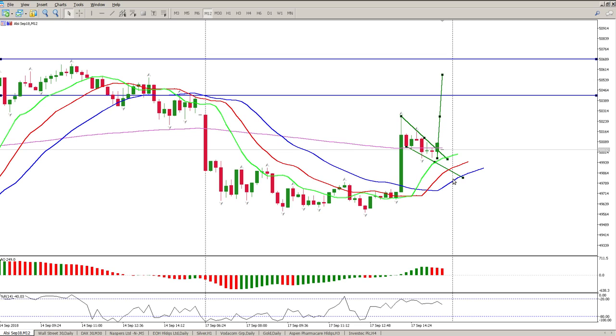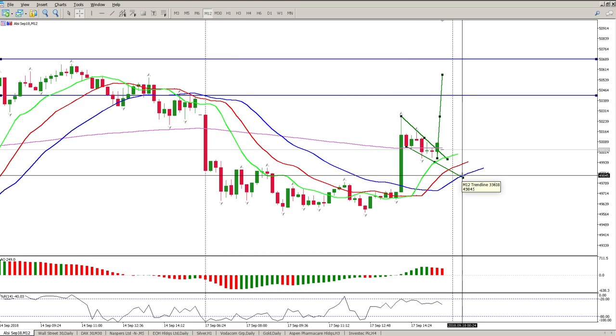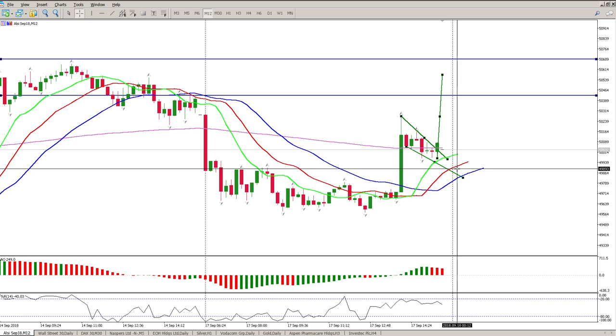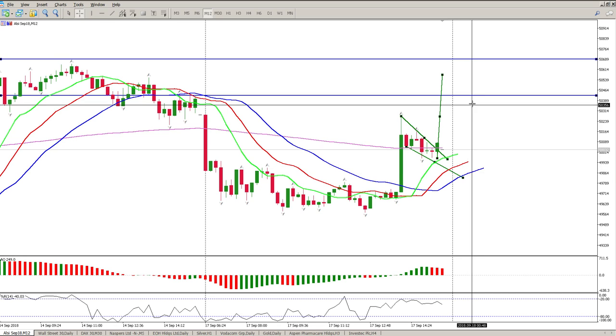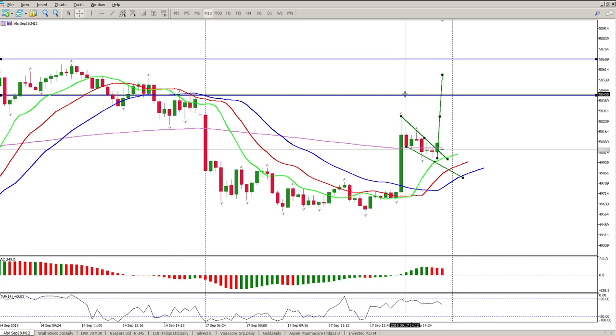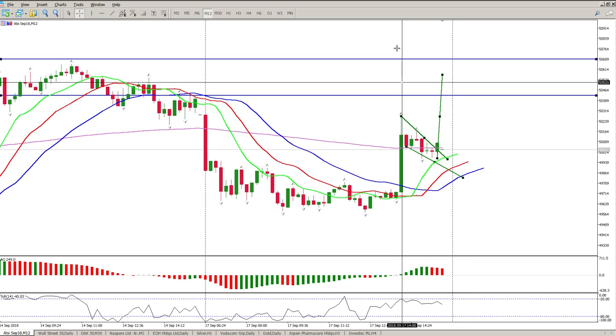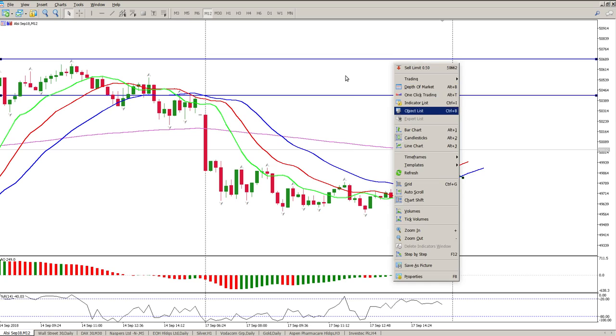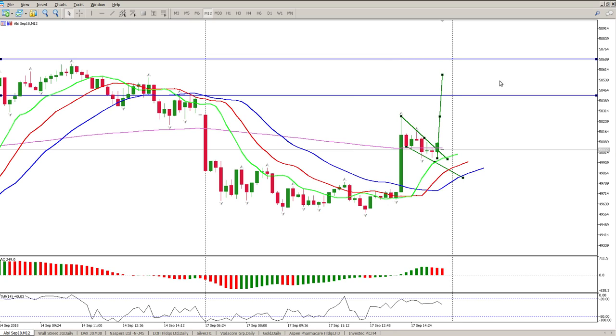So if we bounce off the alligator somewhere in this 49,845 or 49,900, so there's between 49,850 and 49,900. If we get down, find some support there, then we still have a measured move potentially moving to 54.30 and ultimately top of range at 56.88. Okay, so either way, these are the two levels that I'd more than likely look to short again.